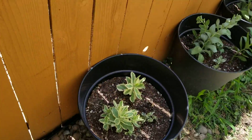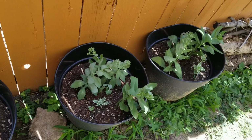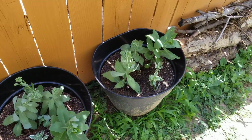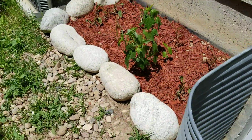So these are my cuttings, which will go into the yard eventually. But these are kind of my starters. So I just keep them here so I can have them for maybe next year.